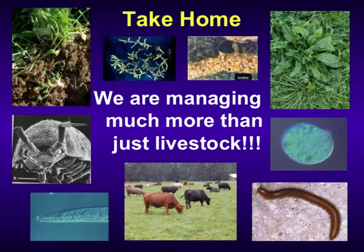One of the take-home messages that I want to leave you with today is that we're managing much more than just livestock when we think about grassland ecosystems or pasture systems. We're managing all these things that are not only above the soil but below the soil too. And good grazing management is going to enhance not just pasture productivity and livestock productivity, but also the productivity of the soil community below the soil surface.